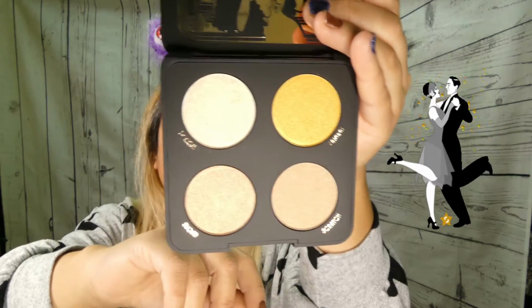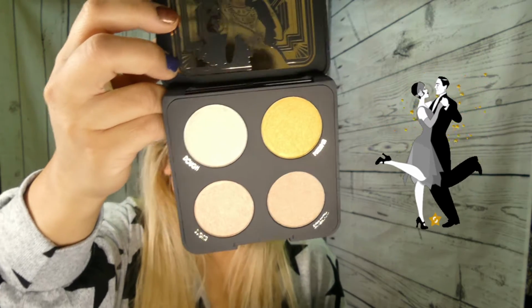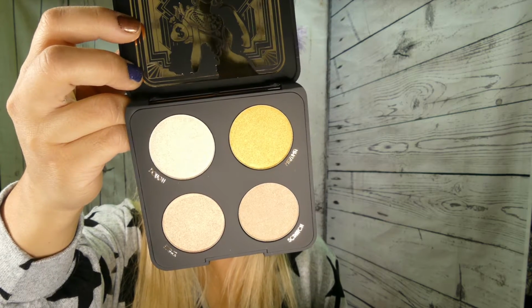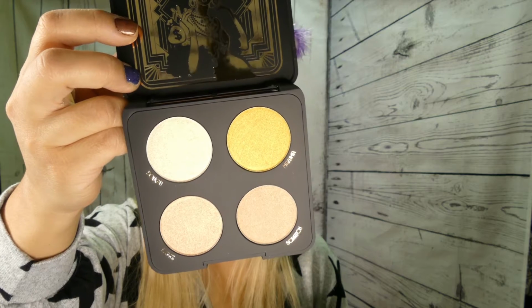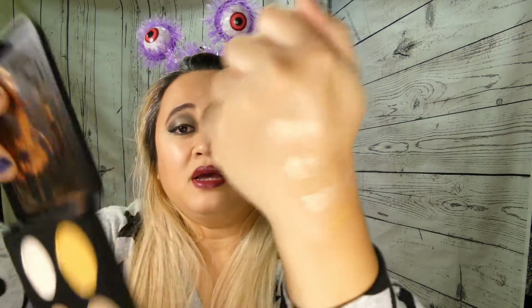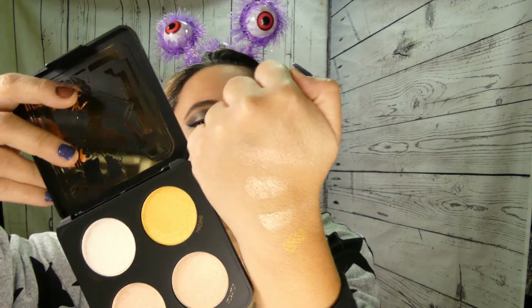And these are the shades of the highlights. Bringing all the glitters and shimmers of the 1920s, this lightweight four-shade refined formula delivers buildable coverage with a metallic luster finish for a stunning glow. Sweep over the high points of your beautiful face. Made in the USA. Check out those highlights. There they are. I like the packaging. This is LA Splash. Cool. I will enjoy this one.